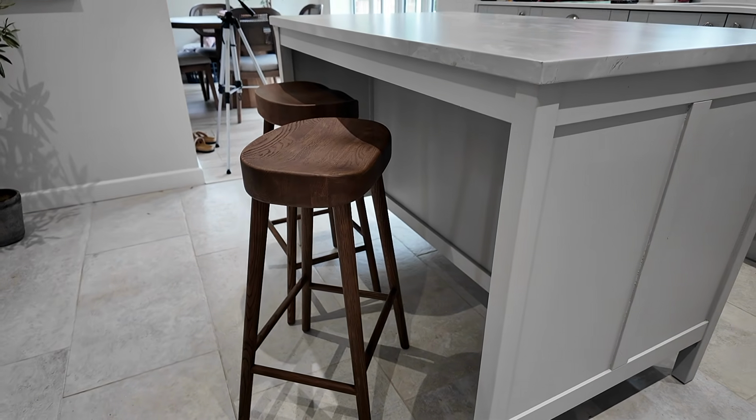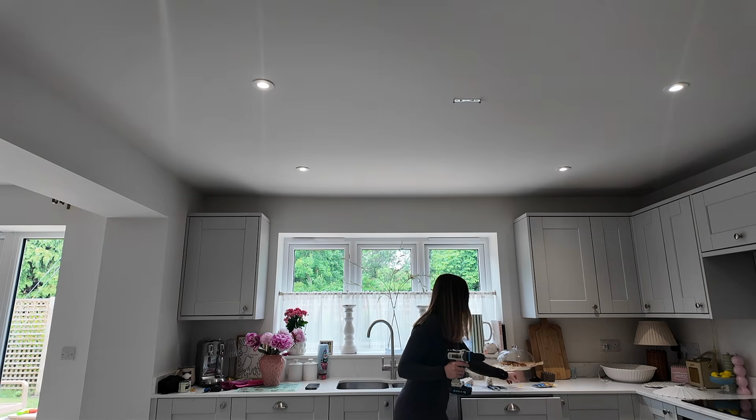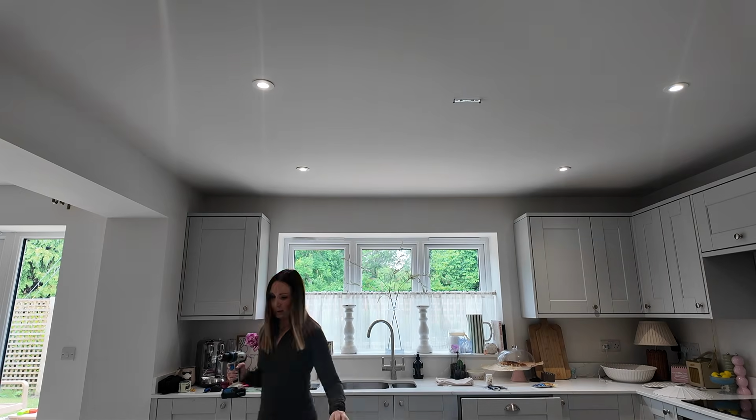Oh, right. Next thing, I'm going to add some brackets to the ceiling. This is probably the bit I'm most nervous about. Trying to get these straight. Big thing, big thing.